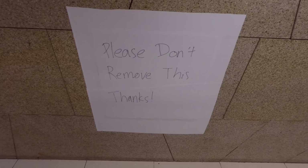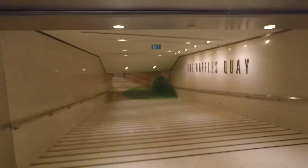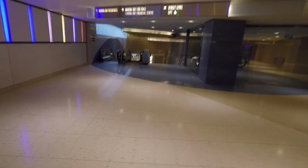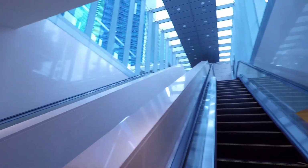Slightly interesting sign. This is a massive underpass, like 600 meters that way. And we've already walked like 600 meters that way. This underpass just keeps on going and going. We're going above ground.